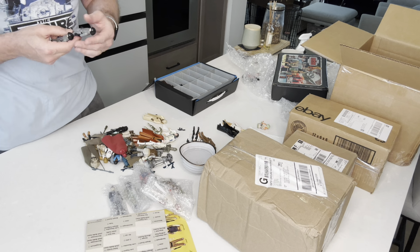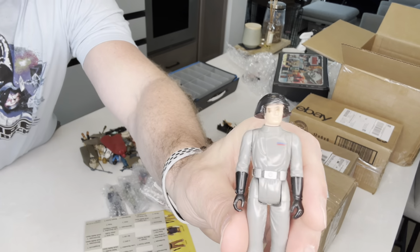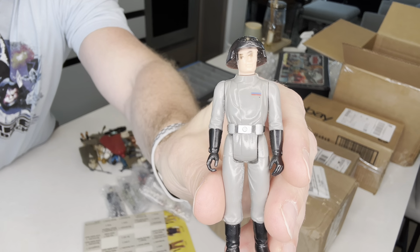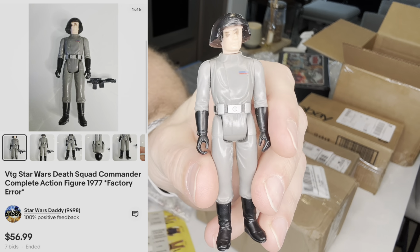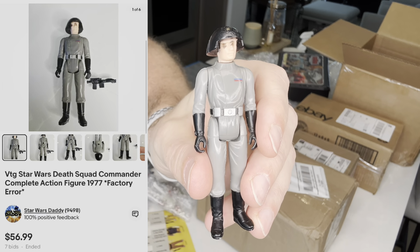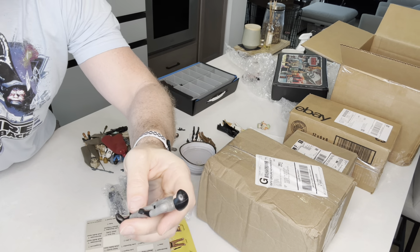Is this a factory? Or check this out. This has got to be a factory error. The eyes are offset. One of the eyes is over here on the side of the head. One is like a cyclops right in the middle of where his eyes should go. That has to be a factory error. I don't know what else would do that.